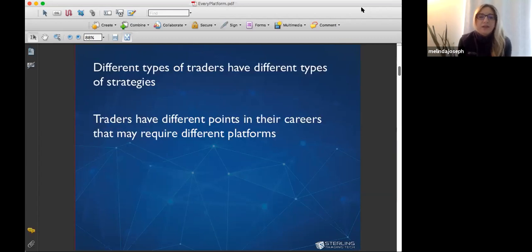Different types of traders have different types of strategies, as you all may know as you're getting started into discovering different types of strategies. And at different points in your careers, you may require different platforms.